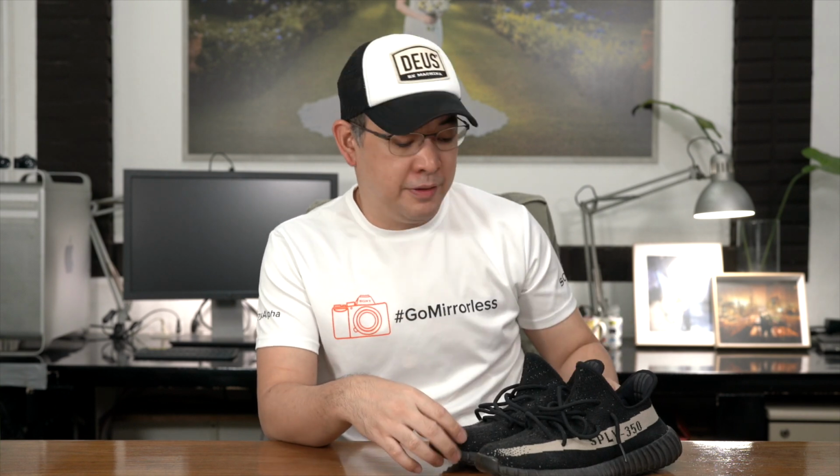I've invested in this one. These are the Adidas Yeezy 350 V1s, the Oreos. I like them because they match everything. I could wear them with shorts, jeans, and sometimes I even use them when I'm shooting weddings. They're absolutely comfortable. That's why I love them. I've beaten the hell out of these already. I use them often, so they really are worth the investment, and they really do save my feet.